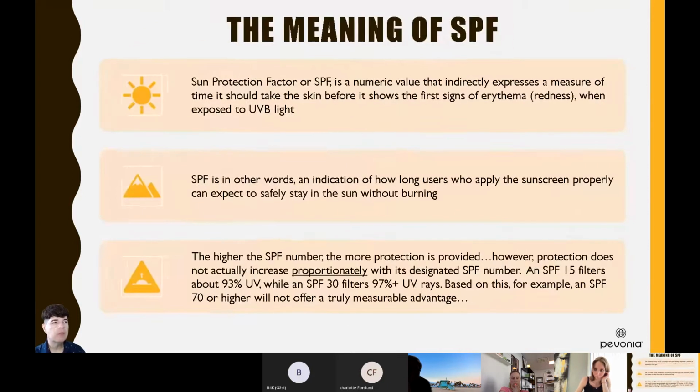But in order to know if a sunscreen is effective, you need to understand the meaning of SPF. And so SPF is just a value, it's a number. It's not a percentage. The percentage is what that number reflects, right? But the SPF itself is just a numeric value, as you see here, and that value expresses the measure of time it will take the skin before it starts to get burnt or starts to get red.